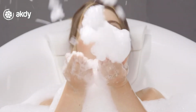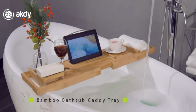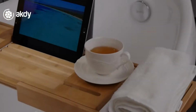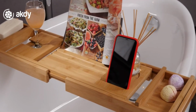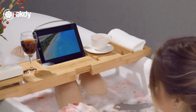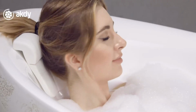and relaxation. Our special caddy tray has the biggest extendable sides. This bath caddy is more than just a tray, crafted with designated spaces and holders for your bath books, tablet, phone, cup, wine glass, candles, and other bath accessories. Two removable trays for storing towels, shampoo, and whatever you like.